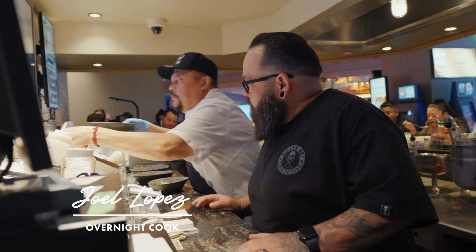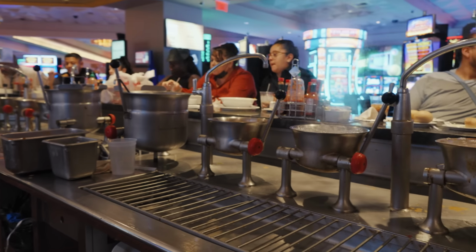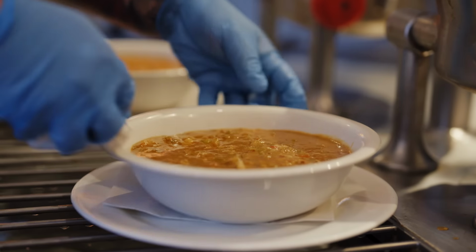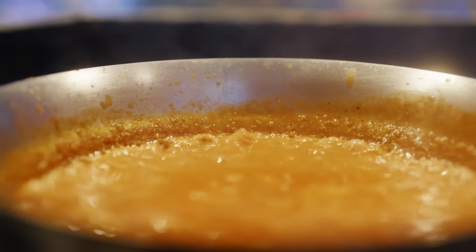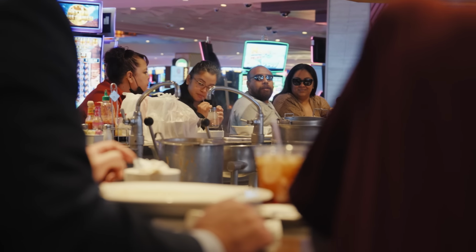Good. Everything good? We have a very unique style of cooking here. We have 6 small kettles in which we cook each dish to order. It usually takes about 8 minutes per dish because it cooks at 600 degrees. And it really does help with the speed and timing so that we can get people in, get people out, given that there's a line.